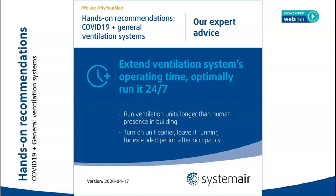Our first recommendation in more detail is to extend your ventilation system's operating time, preferably to 24 hours and every day of the week. If that's not possible or is costing too much energy, you should at least consider starting your ventilation system earlier, let's say 1 hour earlier than the presence of humans in the building, and keep it running for at least 2 hours longer after people have left the building. I will come back later to why that's so important.